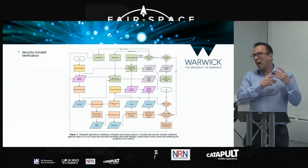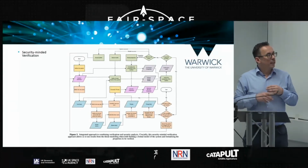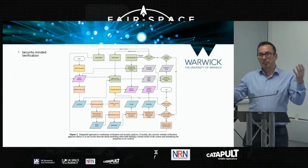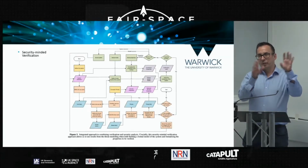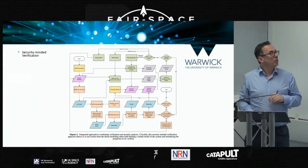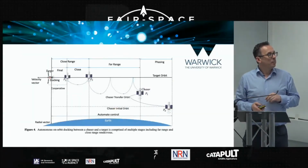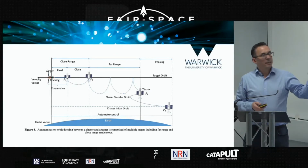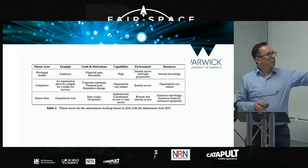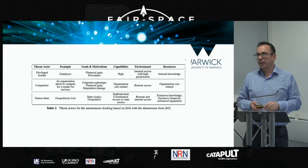And this system, and using that example of autonomous docking, we went through and verified once we'd considered the threat. And the threat was that somebody might try to deplete the energy in one of your systems, so your element that was trying to dock, by compromising the other object. And these were the stages. So we looked at the different stages and where that attack would be compromised. And here again, you see a little bit of these threat actors that we're looking at in the threat modeling.